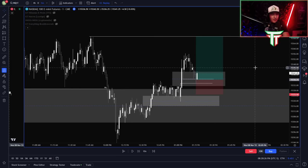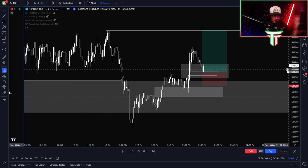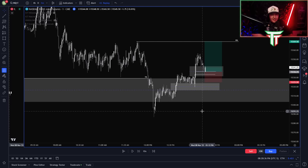So this is my great entry model. I'm in half my size. Again, I'm trading half my size at this point in time because I'm already up a lot on the day. But again, sell side is now swept. This is my entry model. This is exactly what I showed you guys.